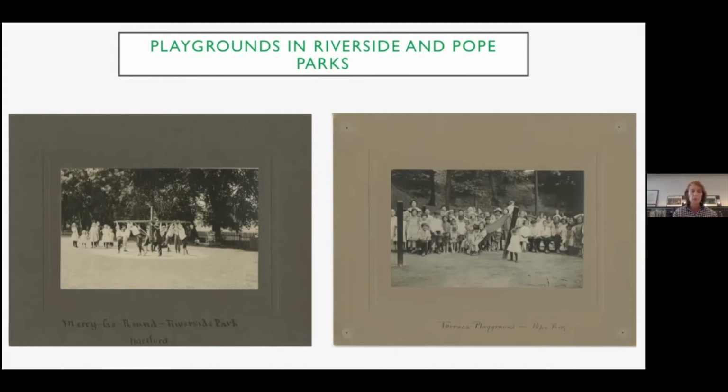And I love both of these photographs because they're different in that, obviously the children are playing in Riverside Park. It's an old-fashioned merry-go-round. They would run around and then lift their feet up and spin. And the kids, there are a bunch of them, they don't have their shoes on, and they clearly are very much playing. The Terrace Playground, clearly they collected the children together for a photograph. And so it's a little bit more staged, and they're sitting around the hammock area, but the kids are barefoot. So you can tell that they've been hard at play too.